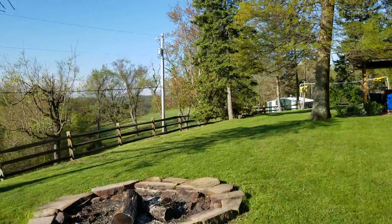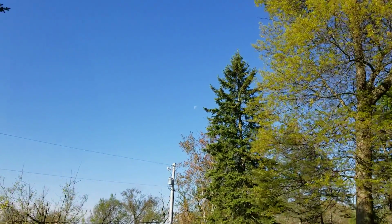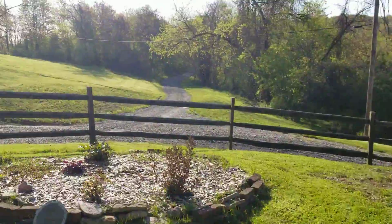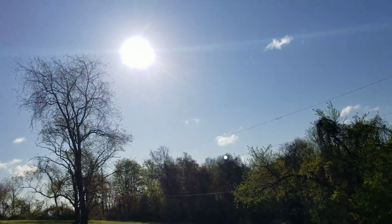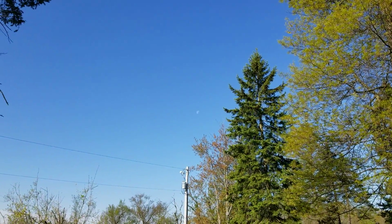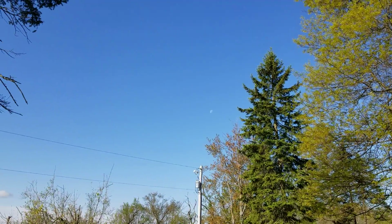So, back from the morning prayer walk. I don't know if you can see it. Yeah, seems like it's showing up on the video. The moon's still up. You have the sunrise in the east. You have the moon still visible to the southwest.